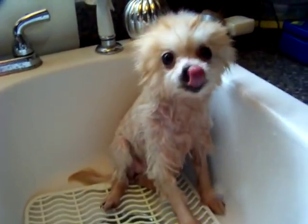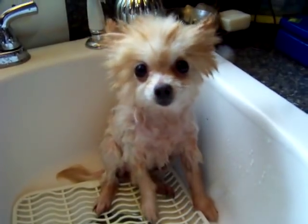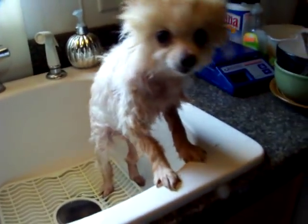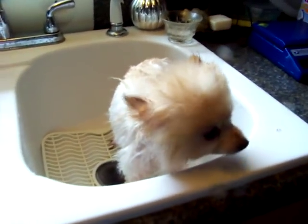Puffy, are you getting a bath? Are you getting a bath? Yes, you are. Do you get a treat afterwards? Yes, Puffy gets a treat. Puffy likes pepperonis. She won't eat anything but pepperonis. That's right. Okay, let's finish your bath, and then you can go and scrub against a towel on the floor, your favorite thing to do.